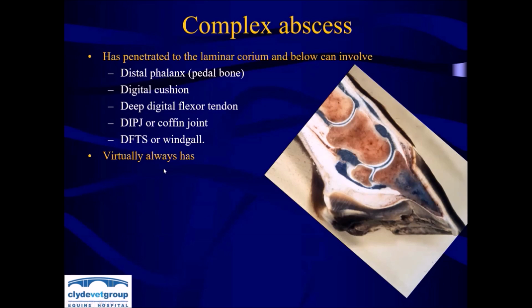When we have a complex abscess, we virtually always have a concurrent normal intramural horn abscess, as well as the deeper structures. So we may well, if a horse stands on a nail that goes sadly into the navicular bursae here, generally have also an abscess under the frog as well.